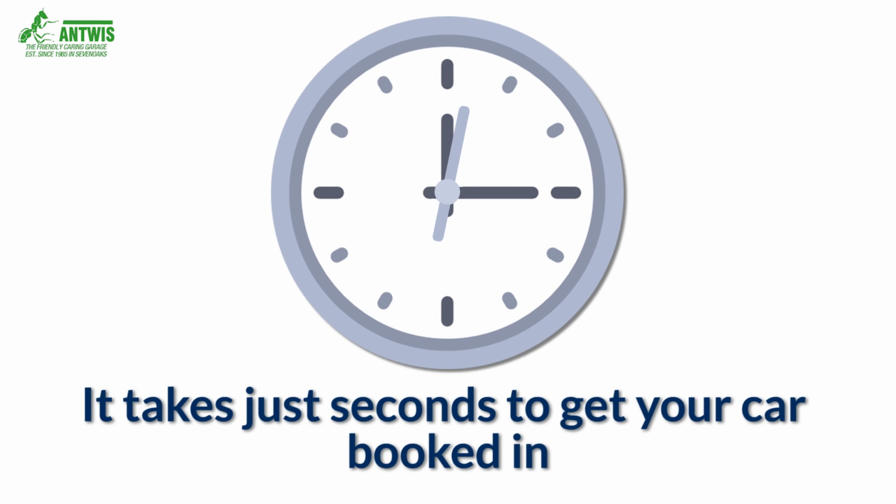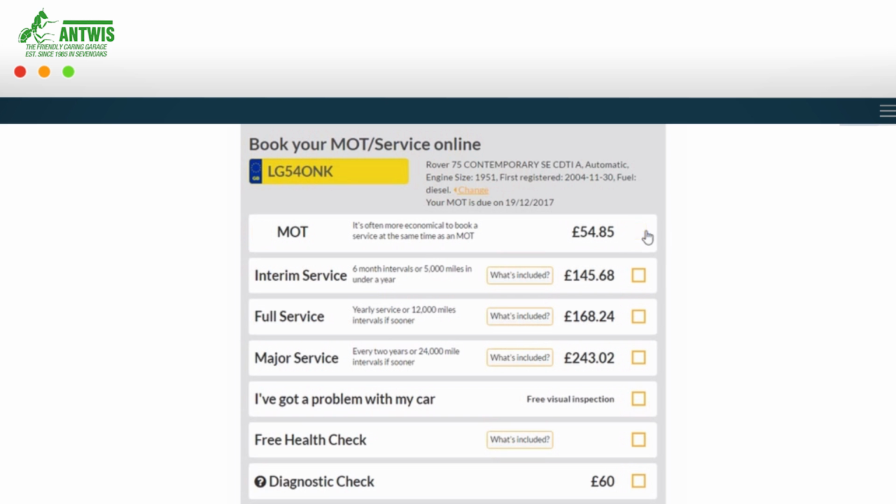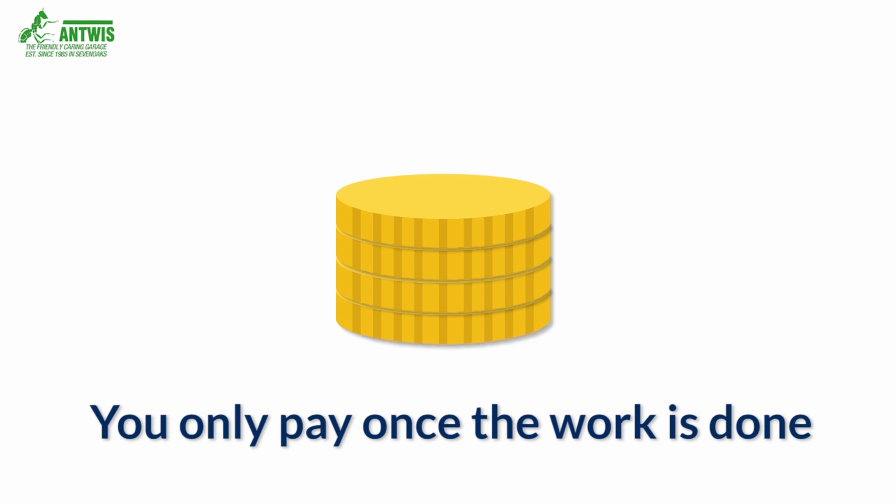It takes just seconds to get your car booked in. Simply enter your vehicle registration and you'll get an instant price for your car's specific needs. You can choose your preferred date and time that is most convenient for you, and you'll get an instant confirmation email. You only pay once the work is done.